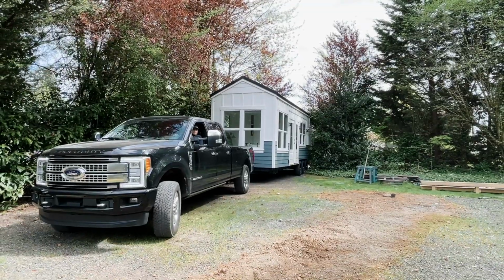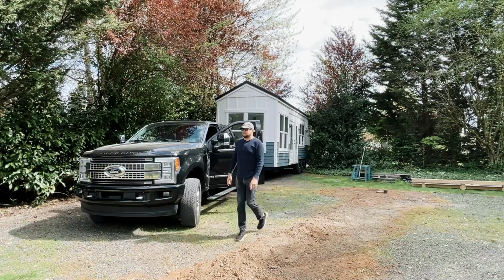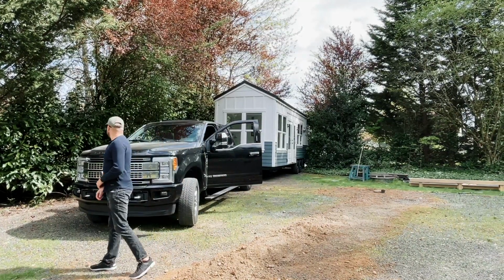So it's a little bit tight pulling in the driveway here. I anticipated it being a real challenge to get the tiny house into the space, but it actually only took a matter of minutes and it went super smooth, and so that was really gratifying.